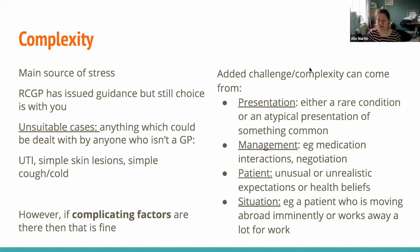In terms of management, if you're having to negotiate a lot, that adds challenge. Or if they are on 15 different medications and they've got gout and you need to work out what they can and can't take, or if they want to take a really strange regime for HRT or the pill, that would add complexity. And then with the patient, anything unusual or unrealistic. If you're having to negotiate the urgency with which you think they need to be seen, or if they've got a weird health belief that you're having to unpick a little bit, that would add complexity.